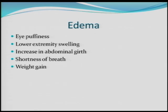Edema. Couldn't find a picture for edema, I'm sorry. That's the puffiness around your eyes. Sometimes you can get the increased abdominal girth, and this can result in shortness of breath and weight gain. So we do recommend that you check your weight on a daily basis. If you see a large increase, if you see that you can actually put your fingers into your ankles or your legs, we need a phone call because we may need to give you some type of medication to help you get rid of that fluid.